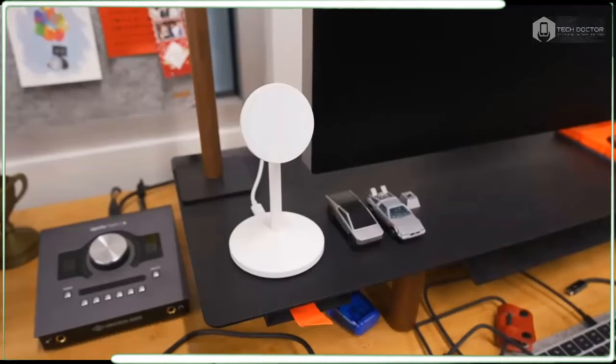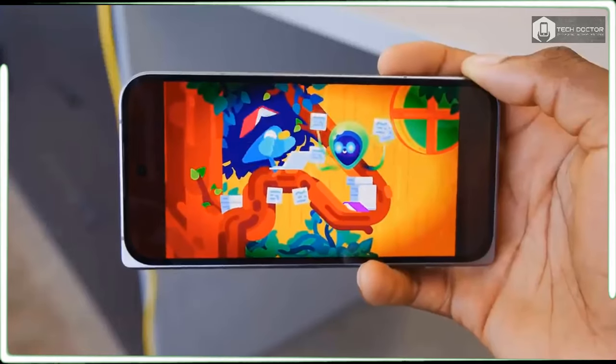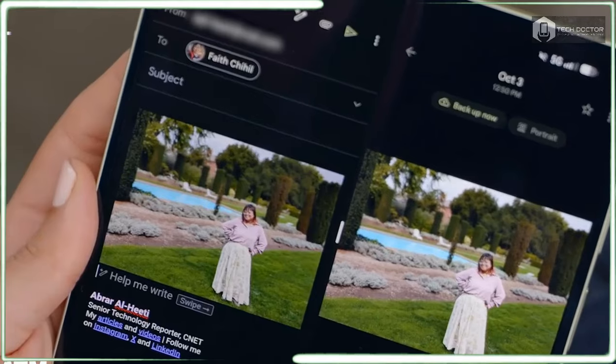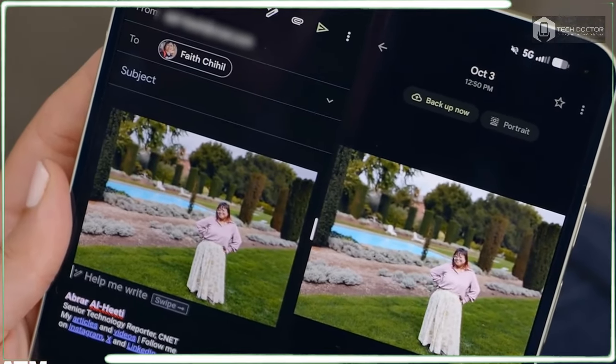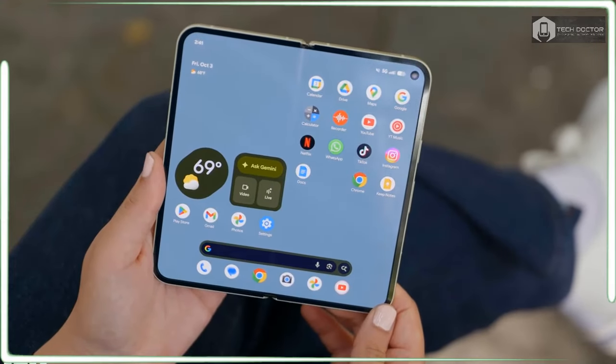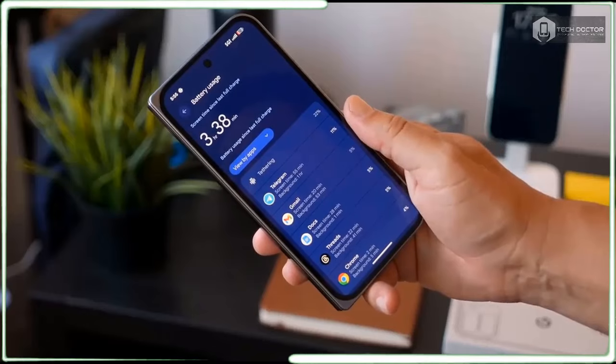The Pixel 10 Pro Fold is the most expensive phone you can buy from Google. It keeps the same price as last year's 9 Pro Fold, while Samsung raised the price on the Galaxy Z Fold 7, making the latter the most expensive smartphone you can buy. This is the third Pixel Fold, but that sticker price is no less shocking.